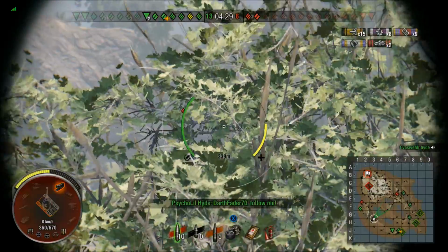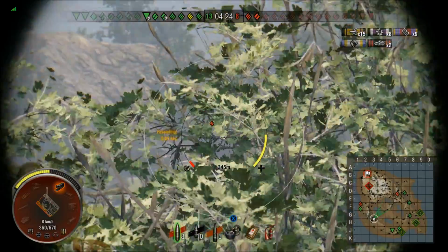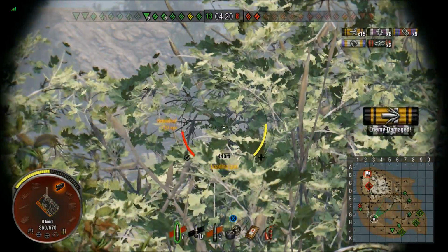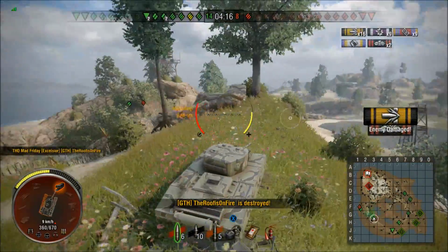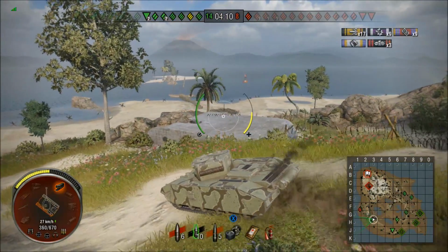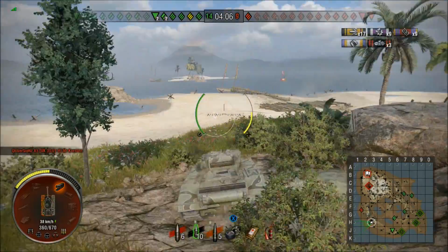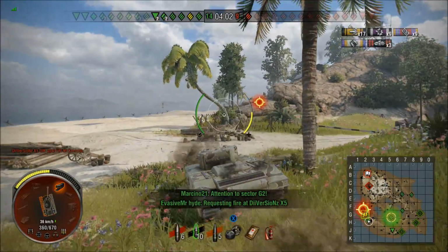Ready to fire on target. Just trying to search out a shot on that Emperor Lee. Hit him, get a crit, so hopefully it's his tracks. There we go, and pick up another kill. Luckily the last enemy heavy tank alive is on my side of the flank, so I should be able to get there in time to get a little bit more damage out of this game.